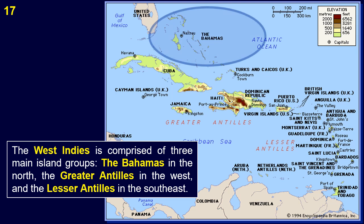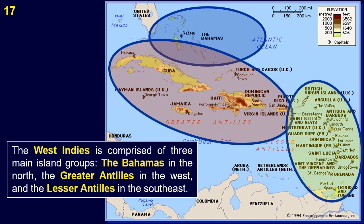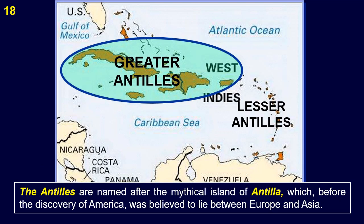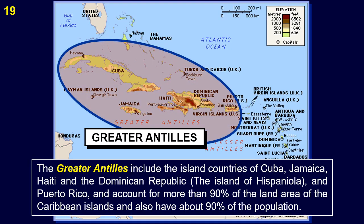The West Indies is comprised of three main island groups: the Bahamas in the north, the Greater Antilles in the west, and the Lesser Antilles in the southeast. The Antilles are named after the mythical island of Antilla, which, before the discovery of America, was believed to lie between Europe and Asia. The Greater Antilles include the island countries of Cuba, Jamaica, Haiti and the Dominican Republic, the island of Hispaniola, and Puerto Rico, and account for more than 90% of the land area of the Caribbean islands, and also have about 90% of the population.